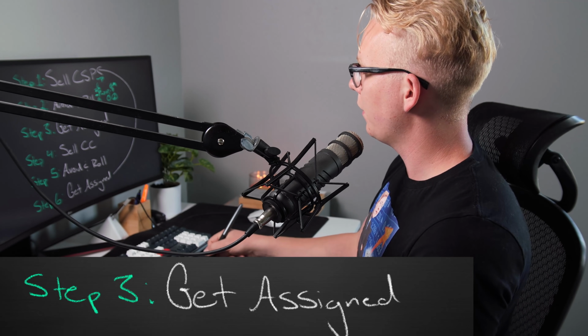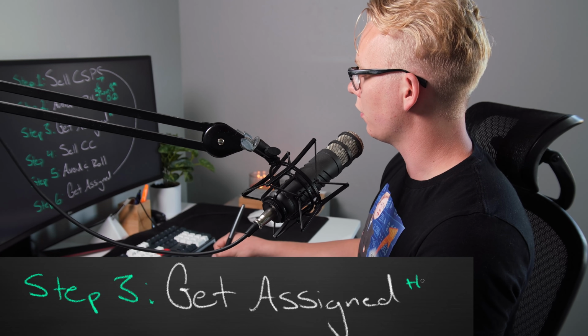When you get assigned, the put disappears, and you buy 100 shares of the underlying. This is why in step 1, we discussed that you want to be willing to hold the underlying stock. It has to be a stock that you like enough that you could hold it in hopes that it rises in value, and then you can start incurring capital gains.